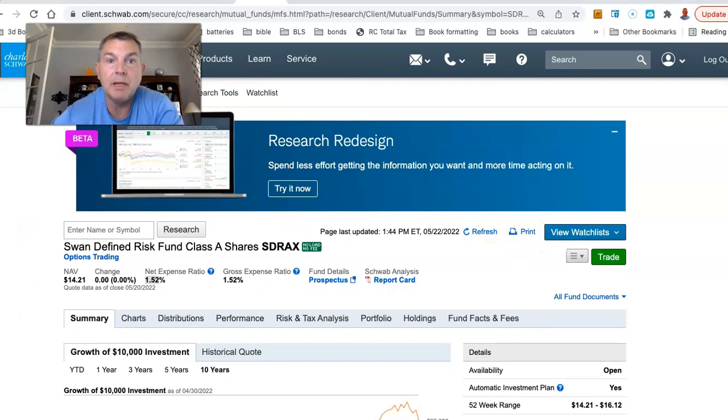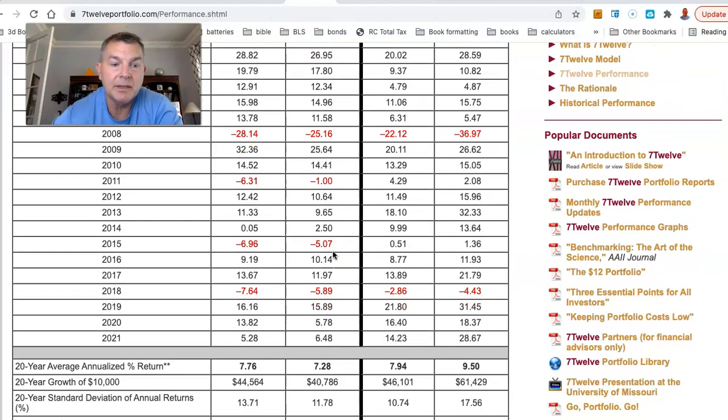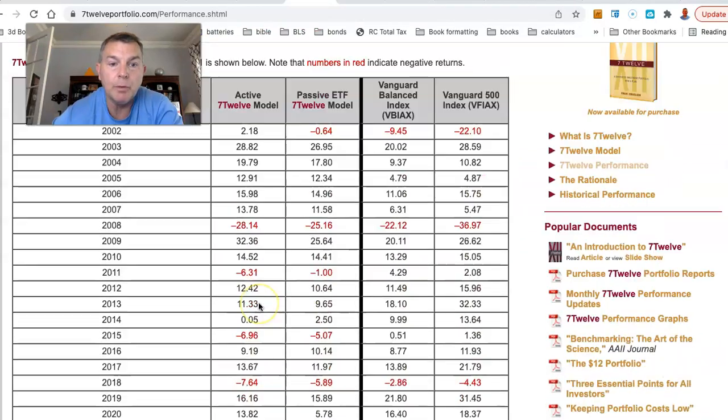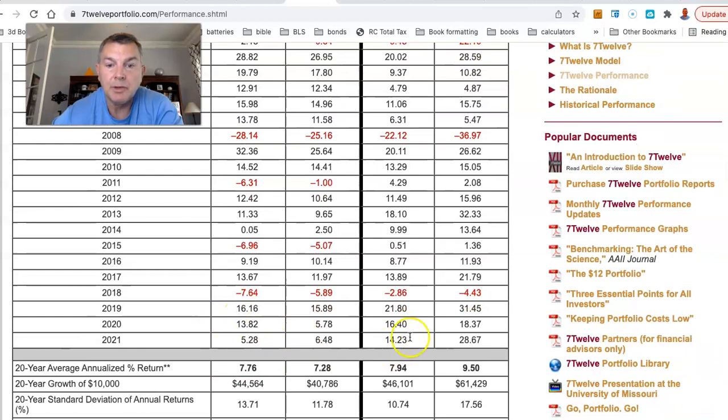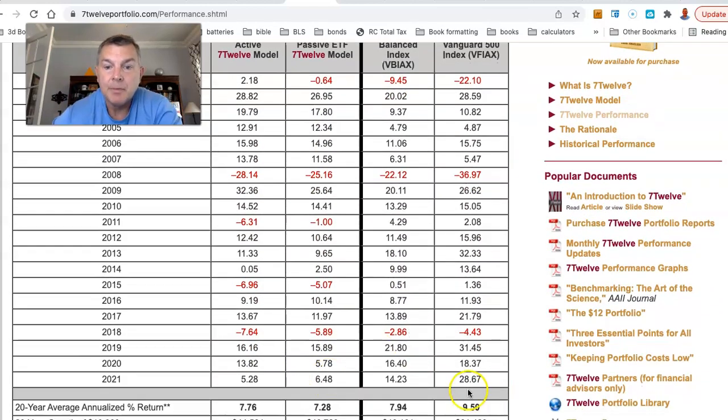So let's check out my man Craig Israelson, see what that has done. Now, I can't see the year to date on this. This is the 712 portfolio, but last year Craig was up on the passive ETF about 6.5. So the S&P 500 was up more than that, and the balanced index was up much more than that.